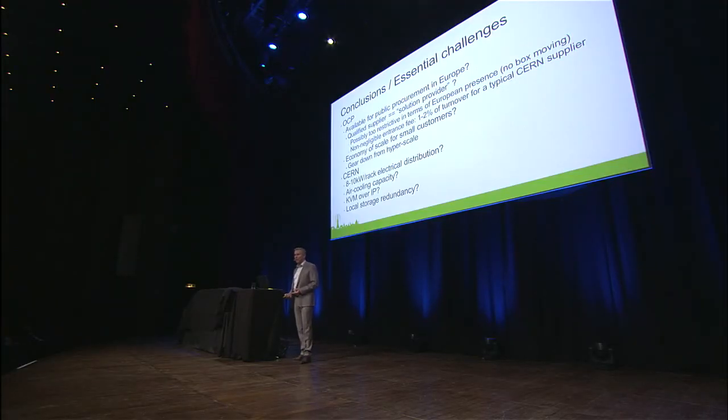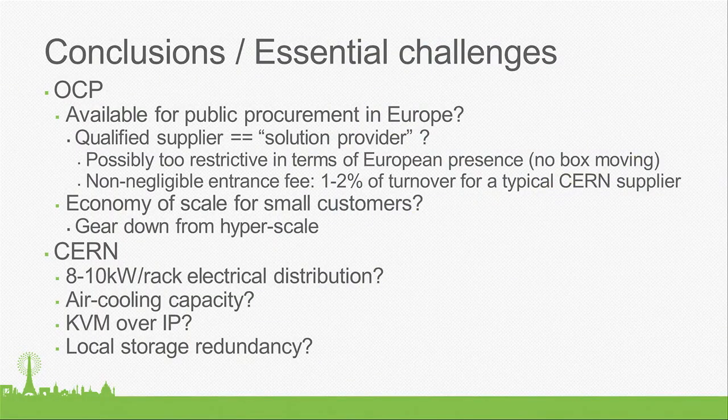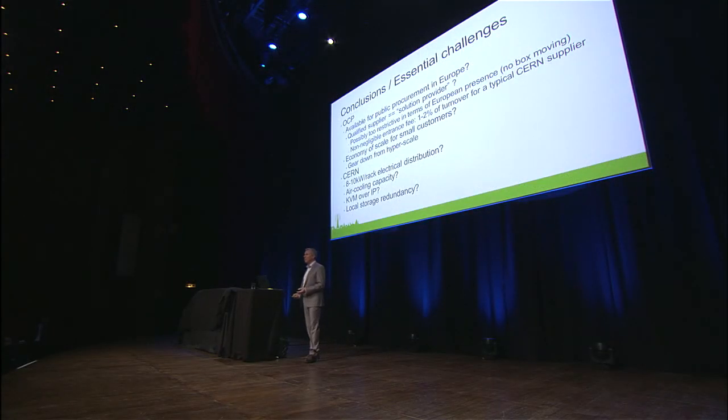For CERN itself, we have a couple of challenges as well, because we have an infrastructure which is built for standard servers. We realize now that in order to use the OCP rack efficiently and the DC distribution that it can provide for us, we actually need to go up to a little bit higher power densities. Currently, we work somewhere between 3.5 and 10 kilowatts per rack. But in the area where we're going to put the OCP racks, we only have 3.5 kilowatts per rack. That's just peanuts to a normal hyperscale data center.